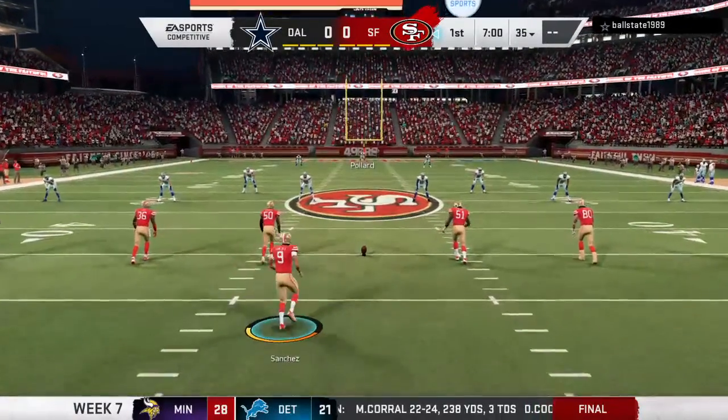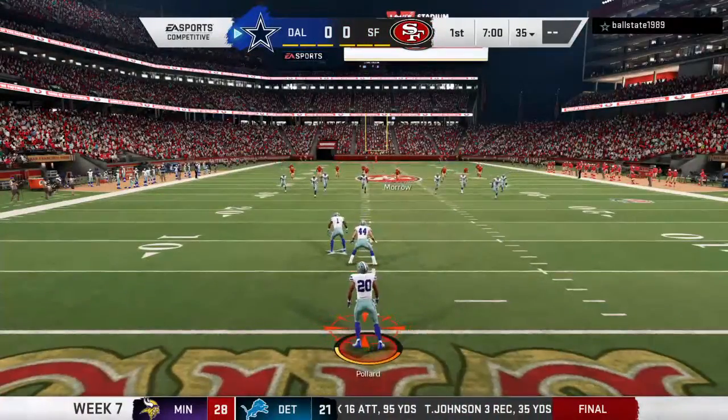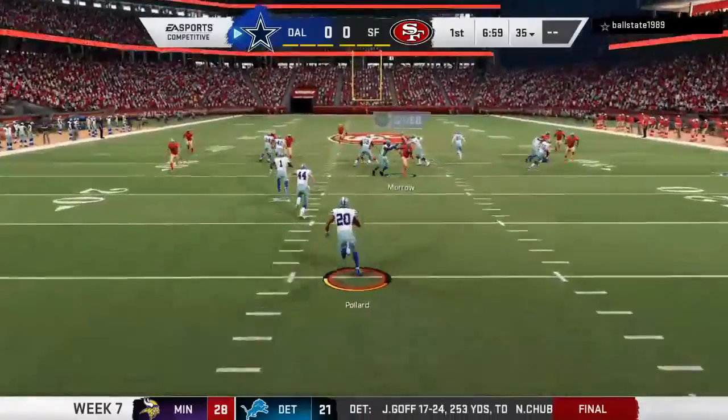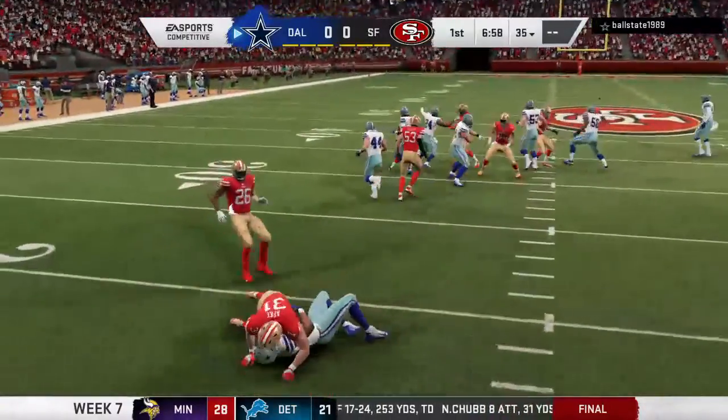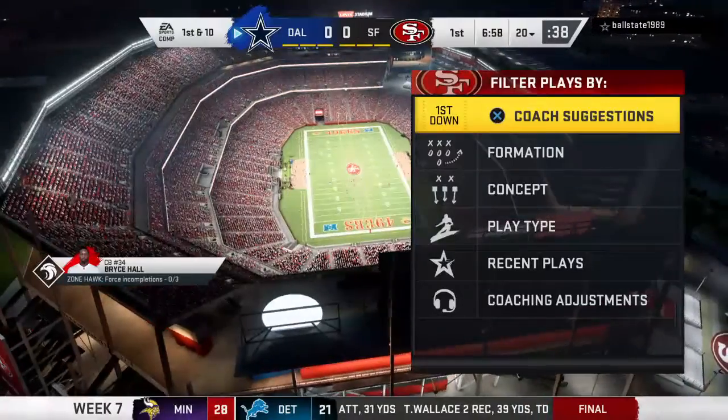Getting toward the halfway point of the NFL season, Week 7 is underway on EA Sports. This is fielded at the goal line. And his guys are going to start their drive right at the 20-yard line.